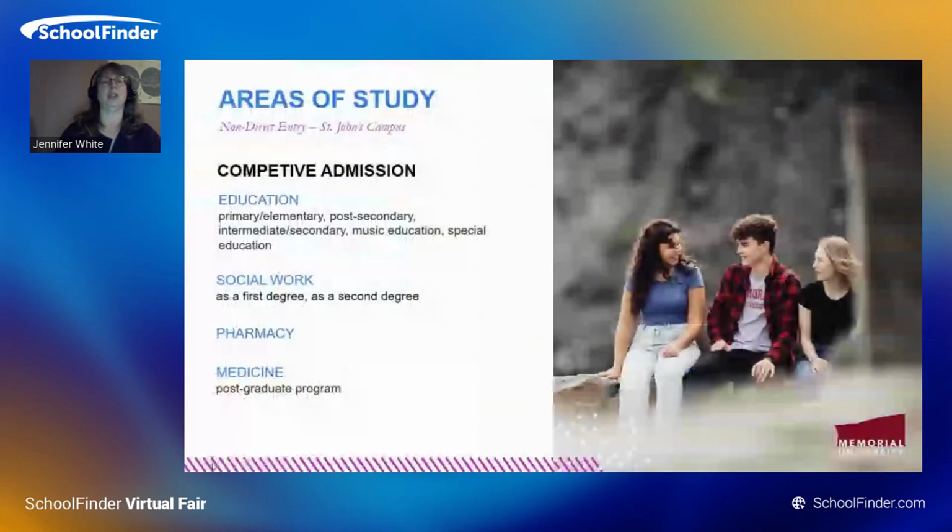John's. So for non-direct entry programs, these are programs that are available as undergraduate degrees, but you can't enter directly from high school. You need to have a minimum of 1 year of university courses completed, very specific coursework, to enter into social work as a first degree, or our PharmD program, our pharmacy program. So you'll complete coursework over your first year and then apply to enter into those competitive programs in your second year. And in our Faculty of Education, we have a primary elementary program that you can do as a first degree, but you will need to do 2 years of university studies before entering into that program.